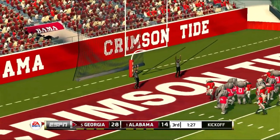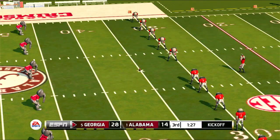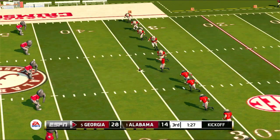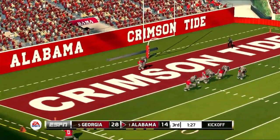And he adds the extra point. A nice 6-play, 75-yard drive, and that's good for a touchdown. Brad, how about the guys up front? The offensive line giving the quarterback plenty of time to be able to read the defense and make the right throw.